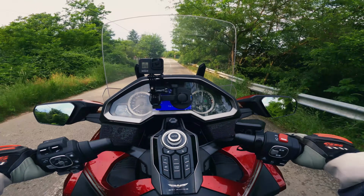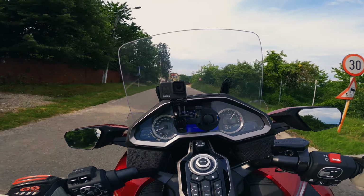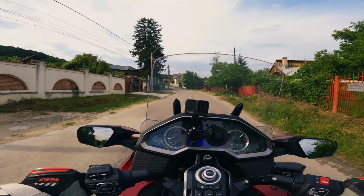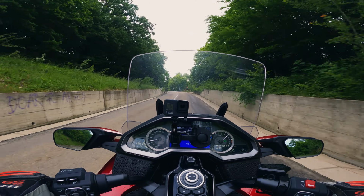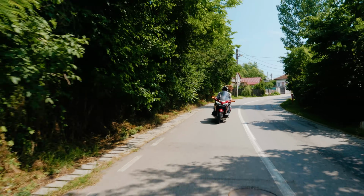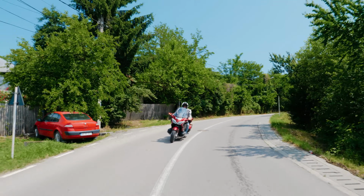Speaking of sport mode, let's put it on sport mode again. Wow. Oh, that sounds brilliant. There is nothing in this world like pure unadulterated torque. Lots of it. Look at that.